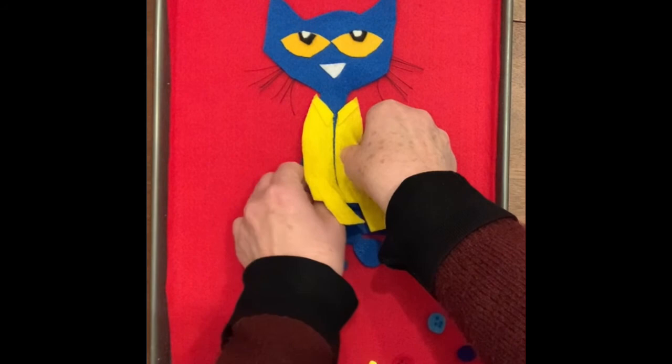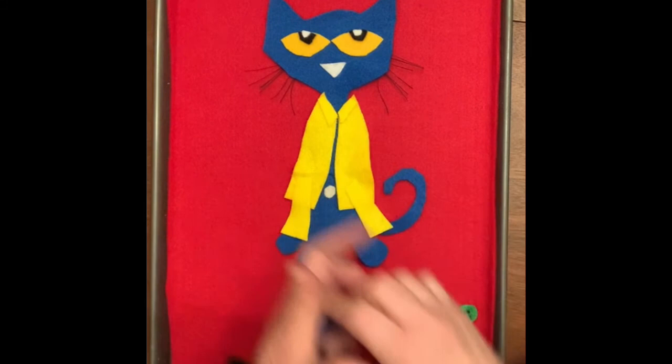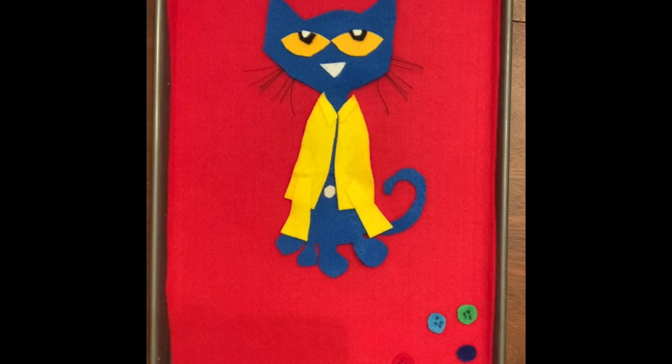What is that peeking out there? He saw his belly button. And he kept on singing his song.